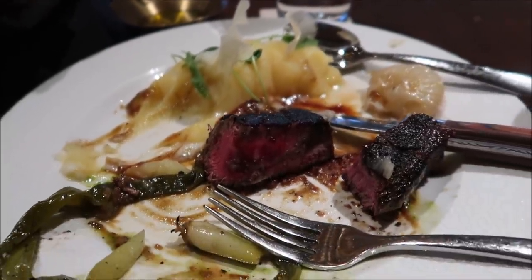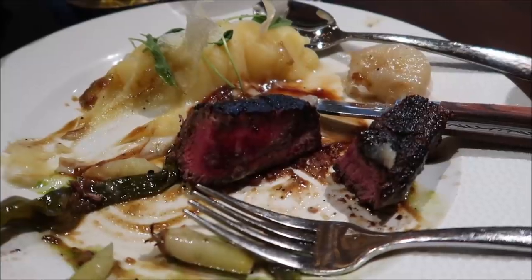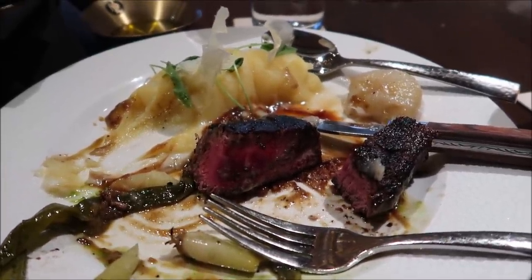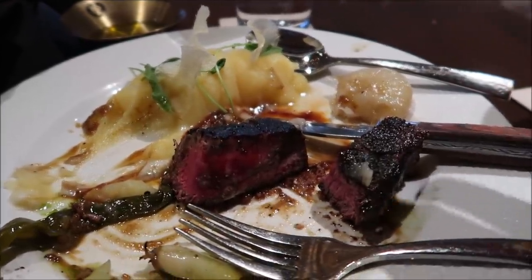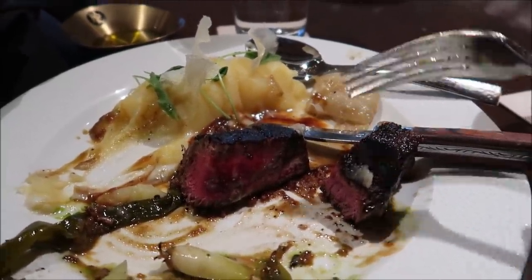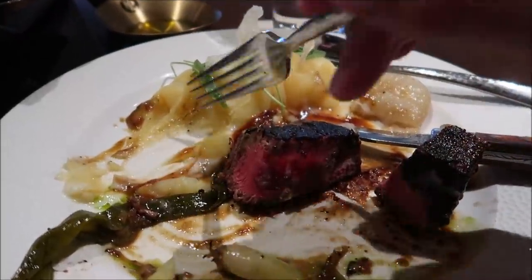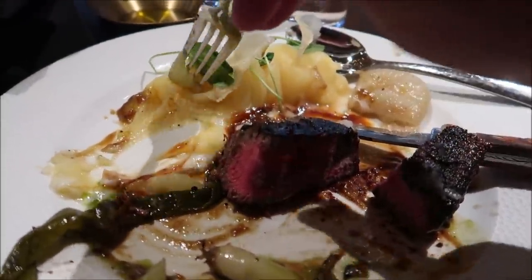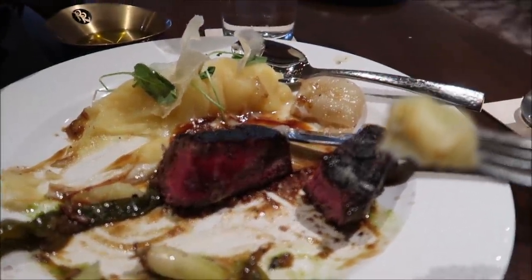So good. And honestly, the steak on its own is cooked perfectly the way I want it, but the thing that really enhances this steak and actually makes it not just an average fillet is the potato puree and the onion. This onion is so good, and you pair it up with the steak along with the potato puree, because I feel like potato puree isn't just a fancy word for mashed potatoes. These are so creamy, and it's an amazing combination.